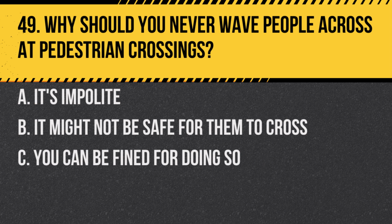Question 49. Why should you never wave people across at pedestrian crossings? A. It's impolite. B. It might not be safe for them to cross. C. You can be fined for doing so. Answer. B. It might not be safe for them to cross. There could be another vehicle approaching.